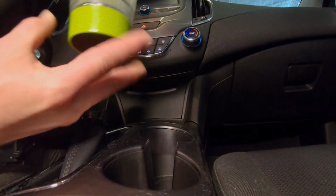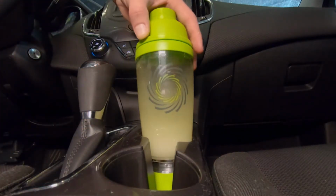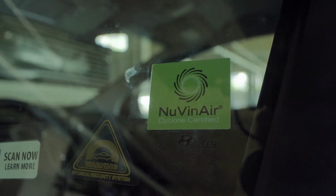The patented NuVinAir Cyclone generates a powerful water vortex through agitation and delivers a dry, hygienic vapor throughout the vehicle being treated and restores it to pinnacle cleanliness. The only way to get a new car experience with a pre-owned car is to use NuVinAir and remove the previous owner. You can literally tell them, when you see this sticker on my vehicle, that means the previous owner has been completely taken out of this vehicle.